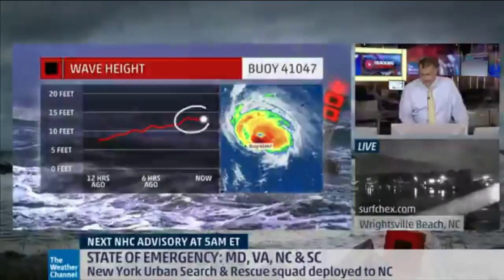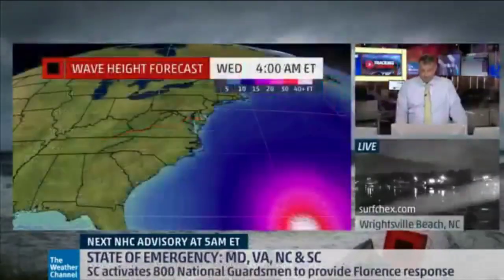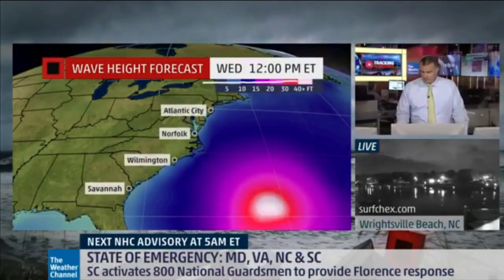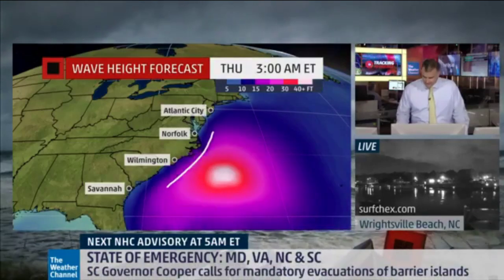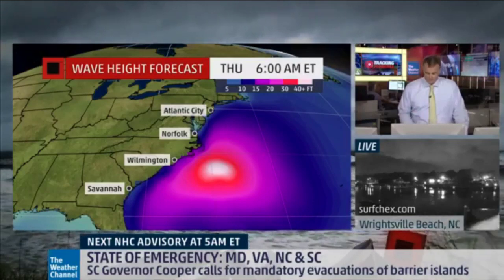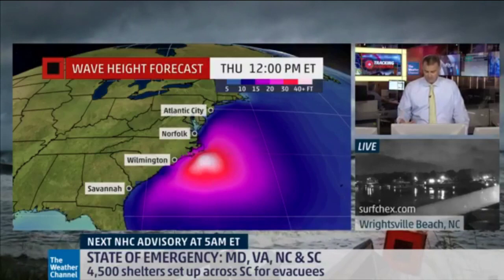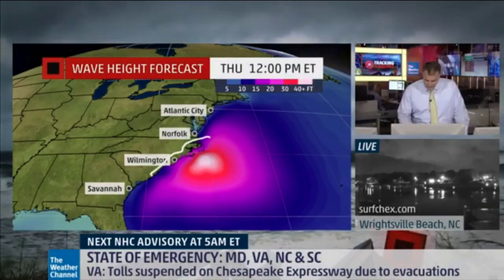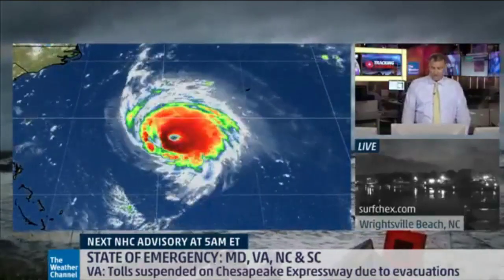Your wave heights getting up now to the 13-foot range from this buoy just on the west and southwest side of the center of Florence, and then these wave heights will continue to increase as we go on through this afternoon and the nighttime hours and into Thursday. Notice now we're getting into some of the 15 to 20-foot breakers as we watch Florence make its approach as we get into Thursday morning. Center's still offshore, but some of those waves getting up to the 15 to 20-foot range. And then as we get into Thursday afternoon and Thursday night, this is when some of the highest waves will start to be realized and increasing, Nick, as we head on through Thursday night and into Friday.